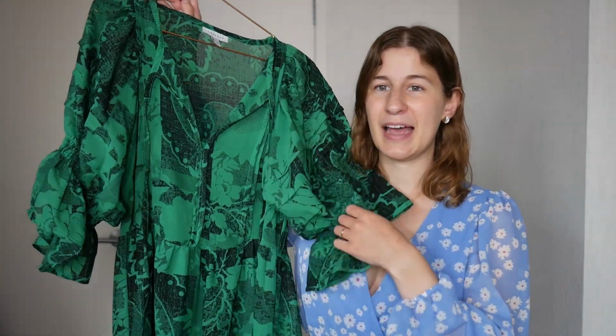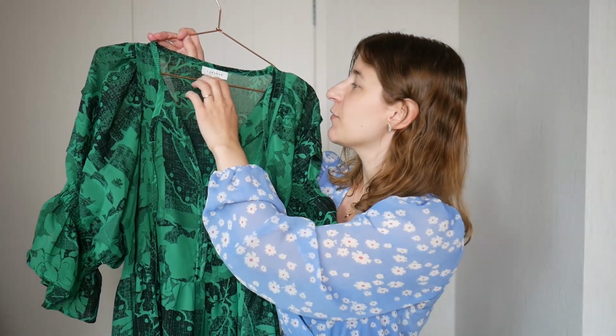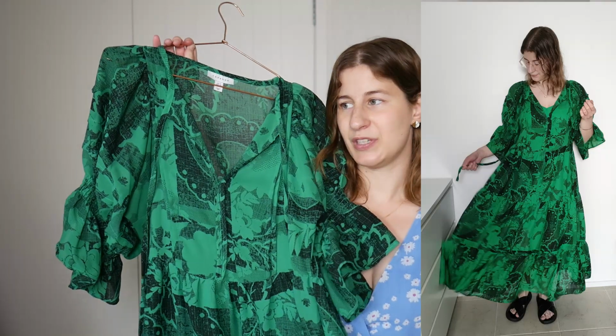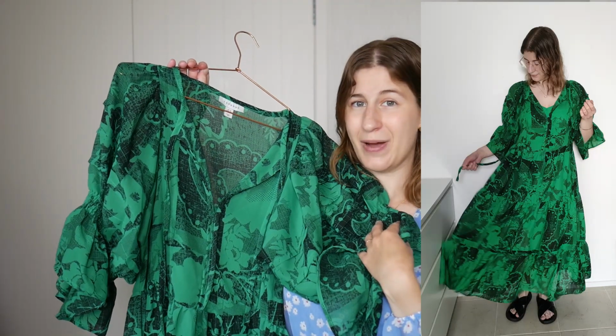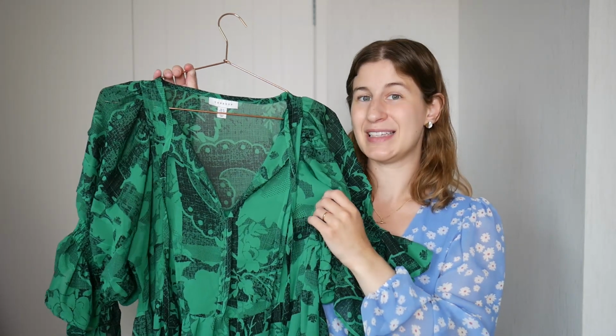So I haven't worn this dress that many times, but I also haven't had it for that long. So this is my newish ASOS dress. It's from the Topshop brand, but I got it through ASOS. It's so stunning. I think I've had this for 2 months, so I really haven't had it for that long at all. And so far I have worn it 6 times already, which averages out to about once a week, maybe a little less than once a week. But yeah, this is absolutely stunning.